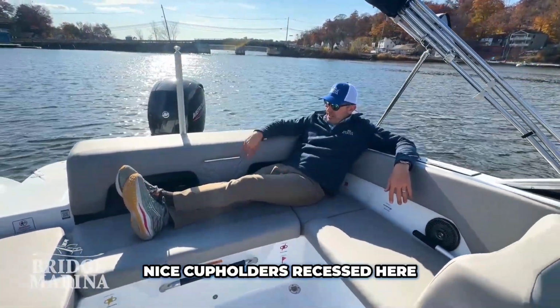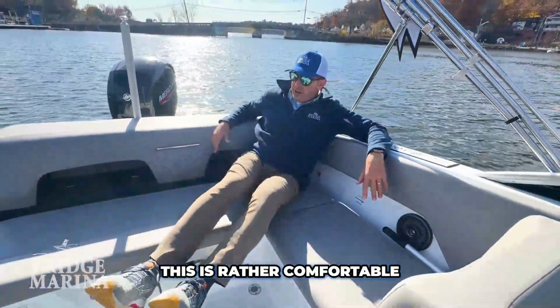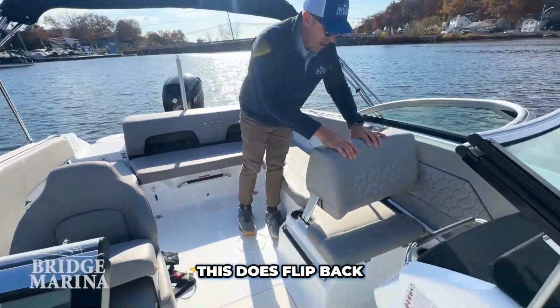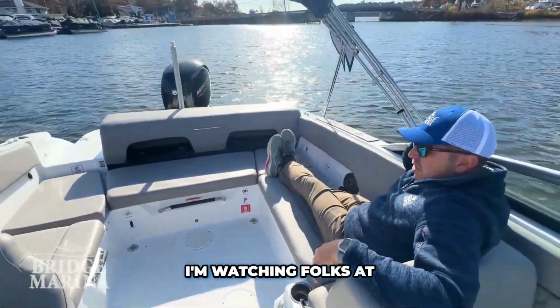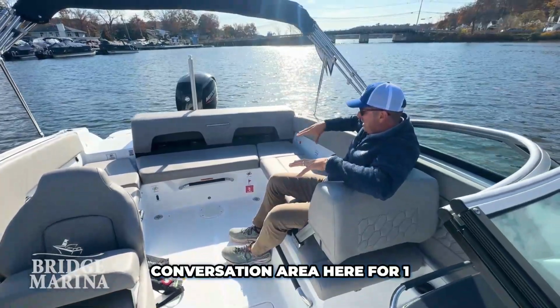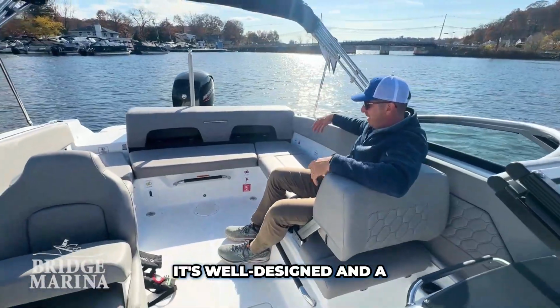Nice cup holders recessed here in our seat backs. I also see some charging ports back here. This is rather comfortable. Over here on the co-captain's chair, this does flip back and forth. So if we're doing water sports or something like that, I can have everybody sitting back here and watching folks with water sports, or if we're all hanging out here, I've got a nice conversation area here for 1, 2, 3, 4, 5 people or so, which is really nice.